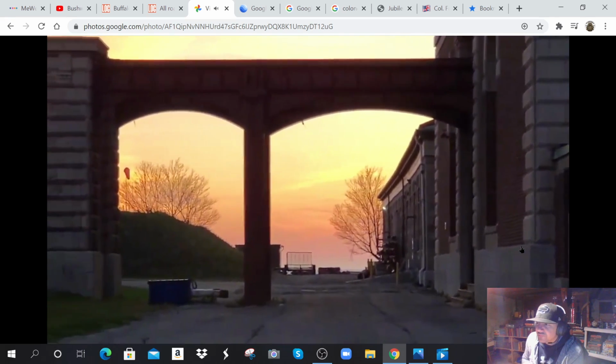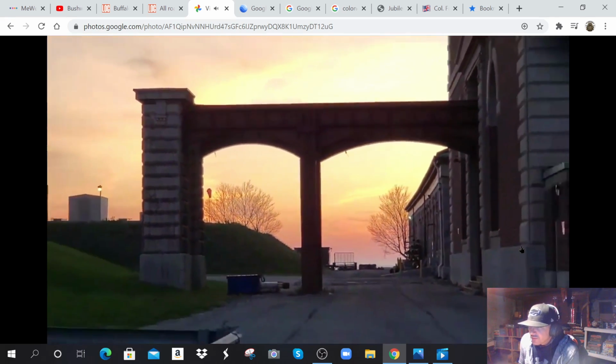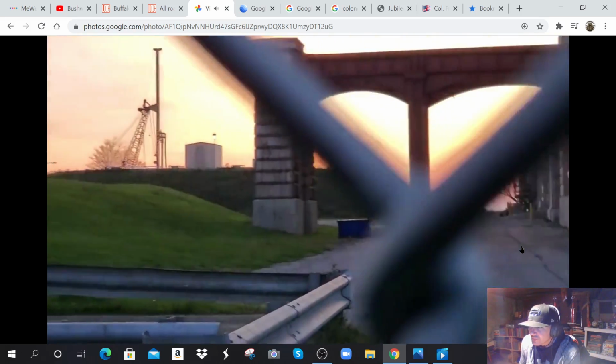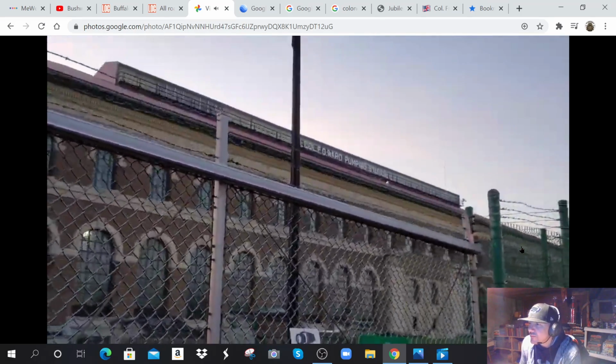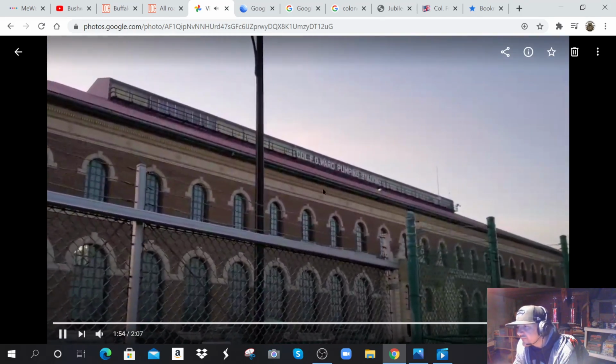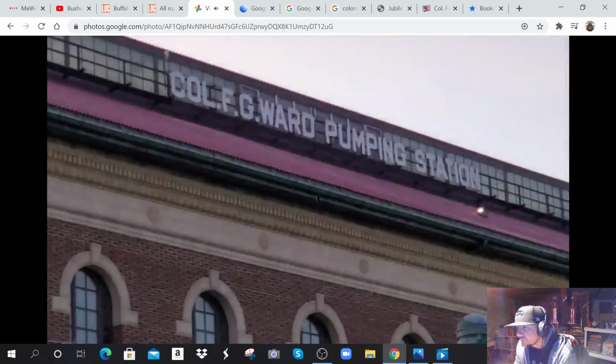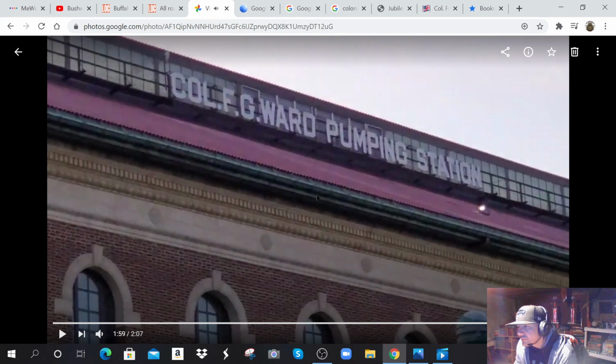Beautiful daylight, or beautiful sky too. It was beautiful. Actually, you could say that that's a literal vanilla sky. Colonel F.G. Ward Pumping Station. There you go.